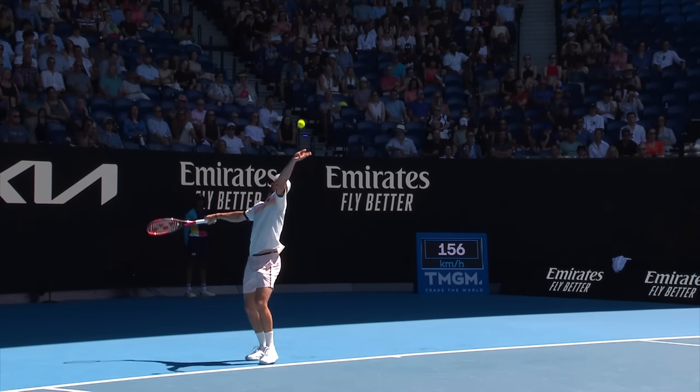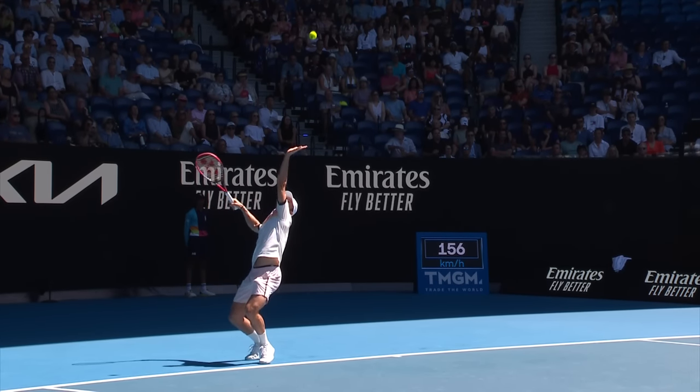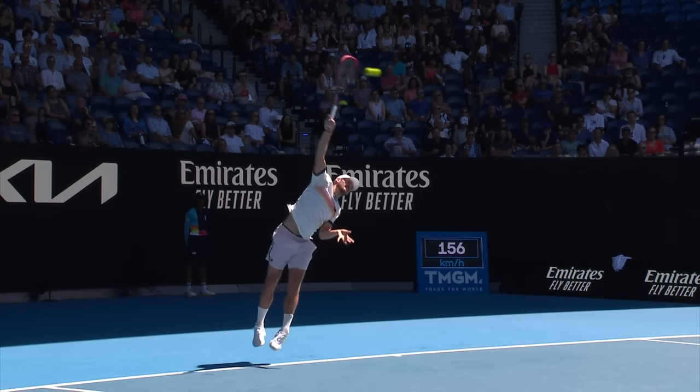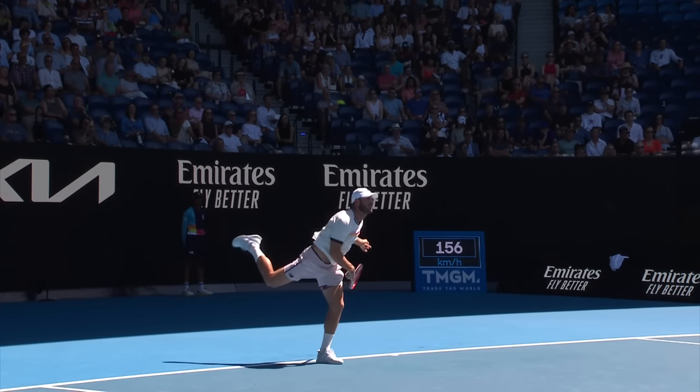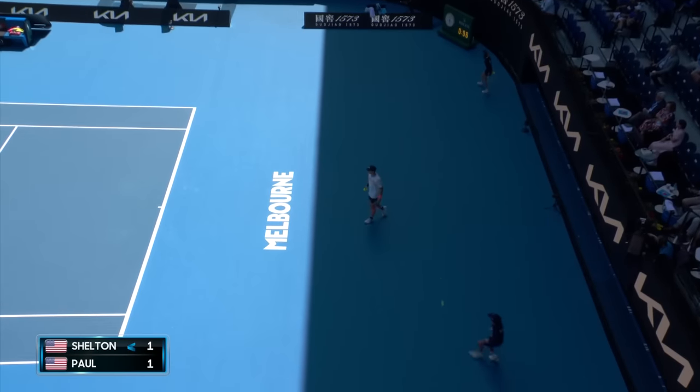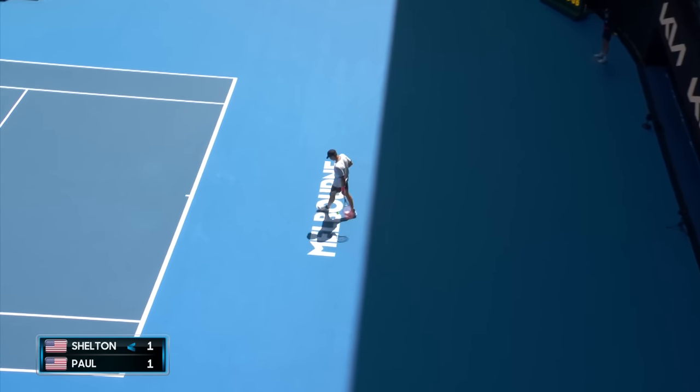And as we have a look at a service motion here, gets good knee bend. You liking that, Wally? Yep, so far so good. He's already cracked one over 200, as most players can, and you kind of expect that on a lively day like today. But, yeah, very neat, efficient.